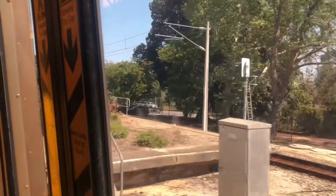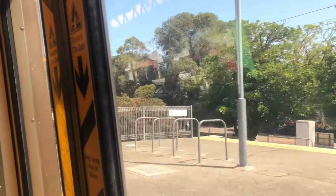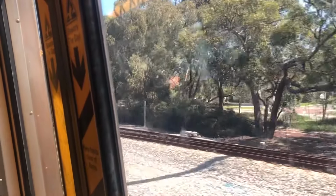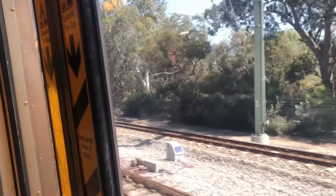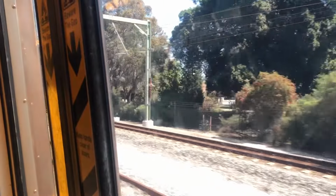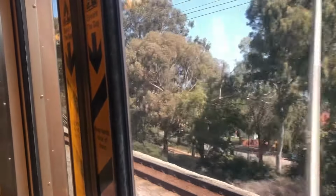Alright, Daglish. Not stopping, continue through. There it goes. Insanely slow. So crazy that they're running A series this year, unfortunately. That's been B series for the past 2 years. All six cars. And this year because of extra trains needed and stuff. Oh, there goes another A series. That's a normal train though. Yep, that's a normal train.